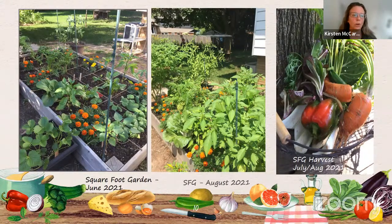I'm growing in this garden, on the left, bok choy, carrots, peppers, sweet peppers as well as hot peppers. I'm also growing tomatillo, and I'm growing zucchini in this garden as well.